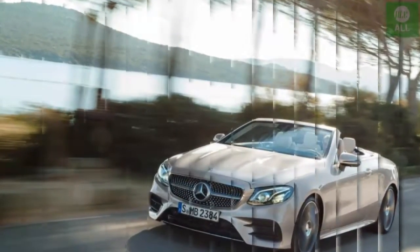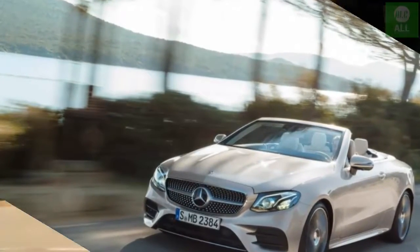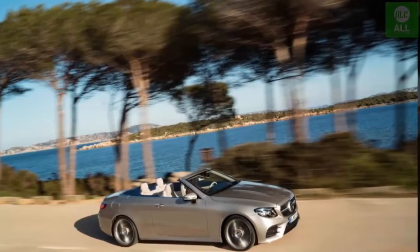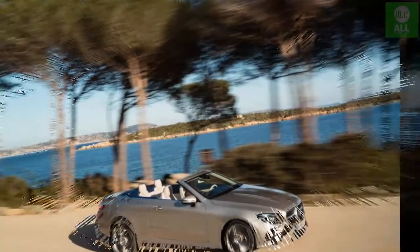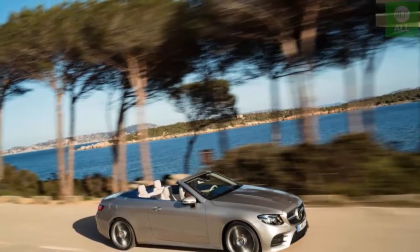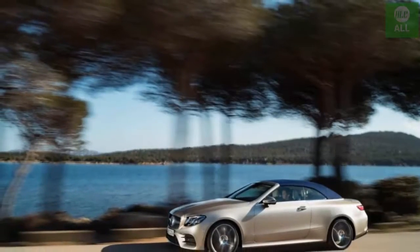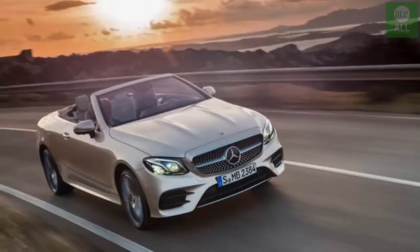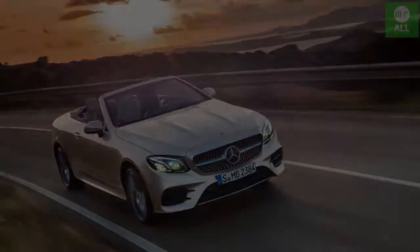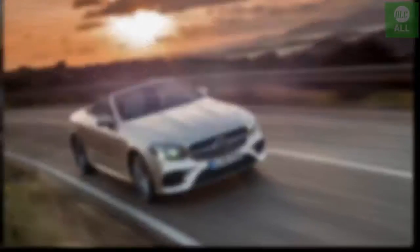Just one example of the Mercedes attention to detail, an optional version of the windshield wipers, carrying the somewhat unfortunate name Magic Vision Control, features specific programming for the convertible. When the top is lowered, windshield washer fluid is dispensed chiefly while the wipers are moving downward, so the occupants don't get sprayed. Of course, the convertible will offer all the regular E-Class sedan features, including the available digital instrument cluster, air suspension, and adaptive cruise control with steering assist.